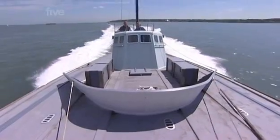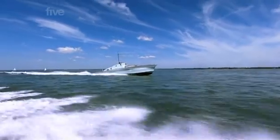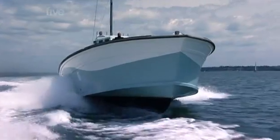MTBs were fast for a reason: to launch torpedoes at enemy ships and get away as quickly as possible. So they were built of wood to run light and fast. And as they had no armour, their speed was crucial to success. Because of their size and the havoc they caused, the fast motorboats were nicknamed the Mosquito Navy. Small, irritating, and deadly.